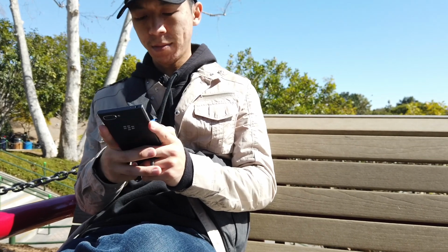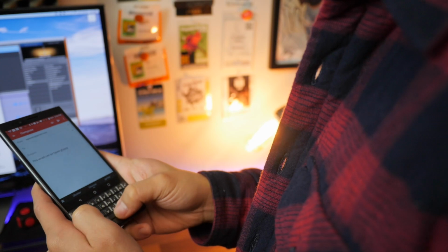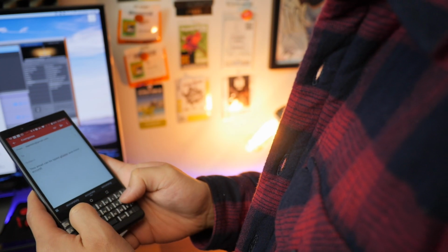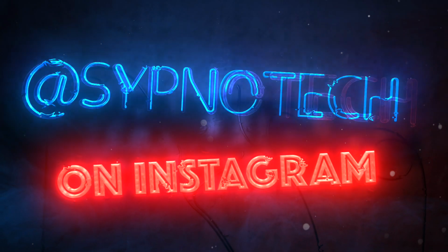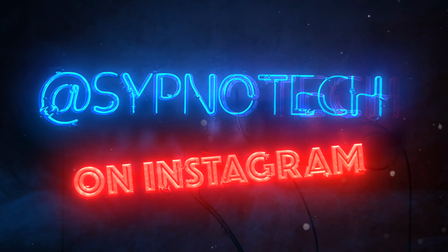As far as the typing experience goes on this physical keyboard, I feel like keys are a little too tight, too compact together. And I mentioned this in the unboxing video and a couple times on Instagram TV. If you aren't following us on Instagram TV, we post a lot of exclusive content there, a lot of behind the scenes, a lot of raw content where I'm just talking about stuff, like raw feelings when I open something.